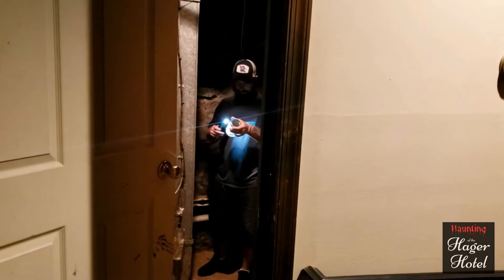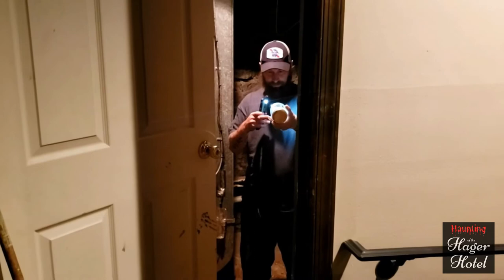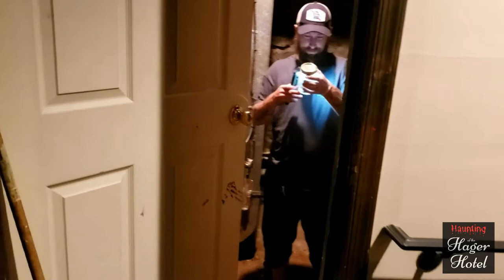So when JB pulled out another mason jar, I thought, oh, hey, more moonshine. Or, hey, more blood. But what was actually inside that jar really disturbed me.